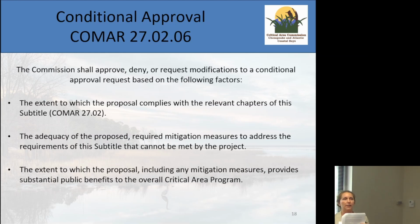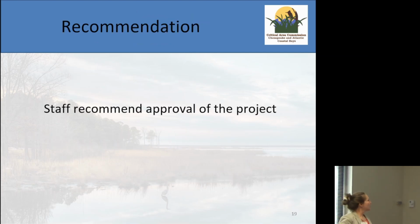So, as I said, in this case, there were multiple calculations of the buffer mitigation ratio, calculating the total disturbance: 3-1, 2-1, 1-1. So, we analyzed what the impacts were and how much mitigation we thought was needed because of that. For new development in the buffer, we asked for 3-1, for construction excess, we asked for 2-1, and then 1-1 was for the canopy. So, the extent to which the proposal's mitigation measures provide substantial public benefits to the overall riparian program. And as we discussed, the public state park provides a lot of public benefit. Okay. So we recommend approval of the project based on the staff report and the conditional approval.